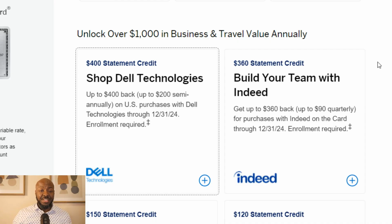But let's jump into it. Okay, one of the main benefits that's going to be really good is that you get a credit with Dell for $400. You actually get $200 in the first half of the year, $200 in the second half of the year. So that's $400 in value right there.